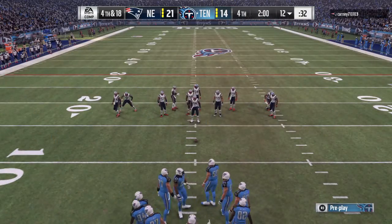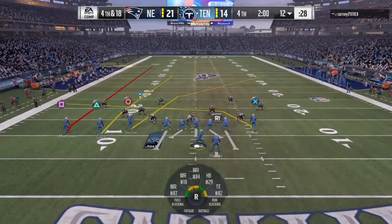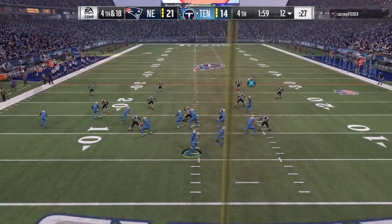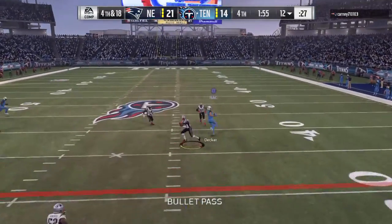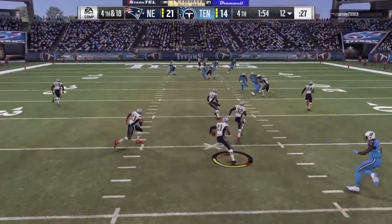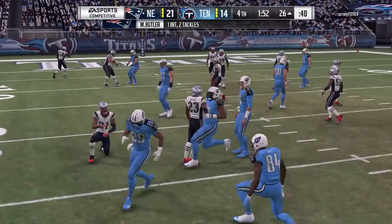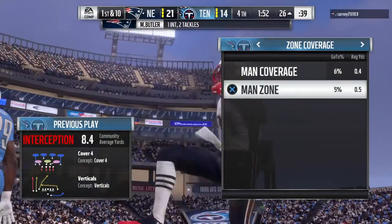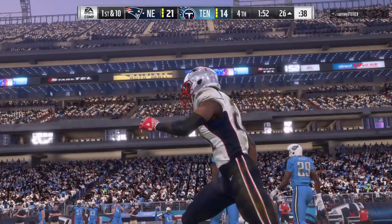Down 7, and they've got to go for it here on 4th down. As expected, they're going for it to keep the drive alive. And, a crusher there as it's intercepted. Picked off by Super Bowl 49 hero Malcolm Butler. And he brings it back to right around the 26-yard line.